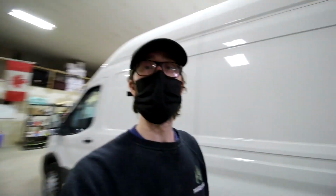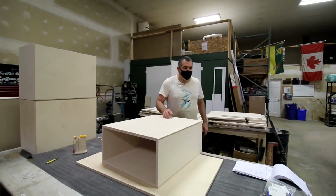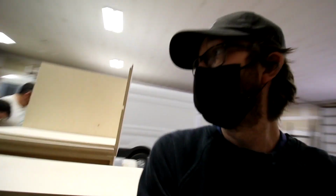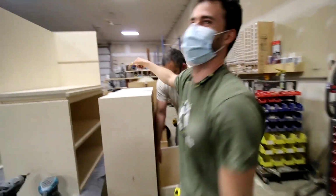All right, Guy and Lori are working on, looks like cabinetry. Cabinetry for Beluga. They are putting together these loads of puzzle pieces. They have been going all day long, and it is piling up. There's more over there too.